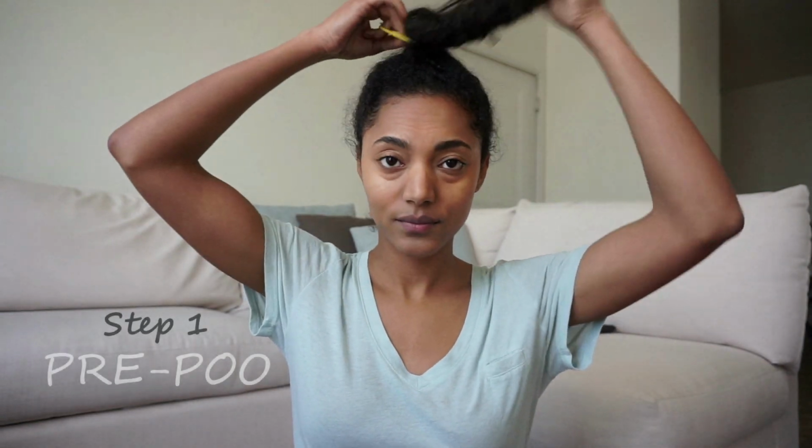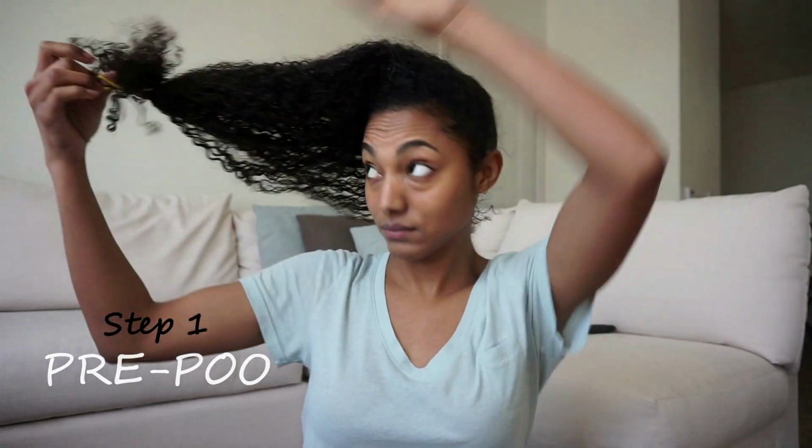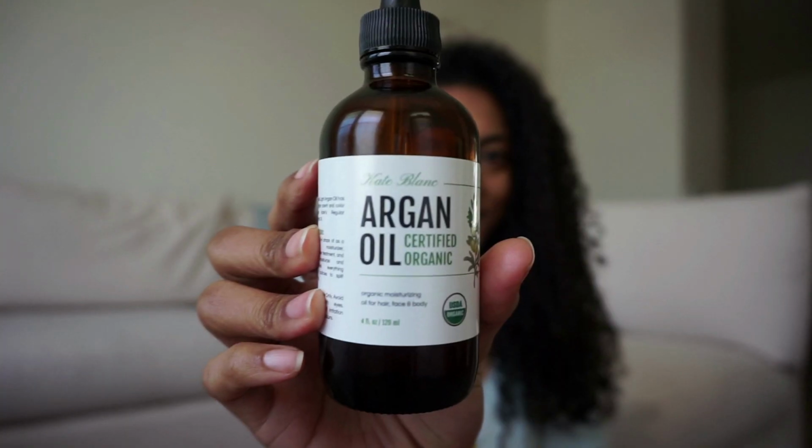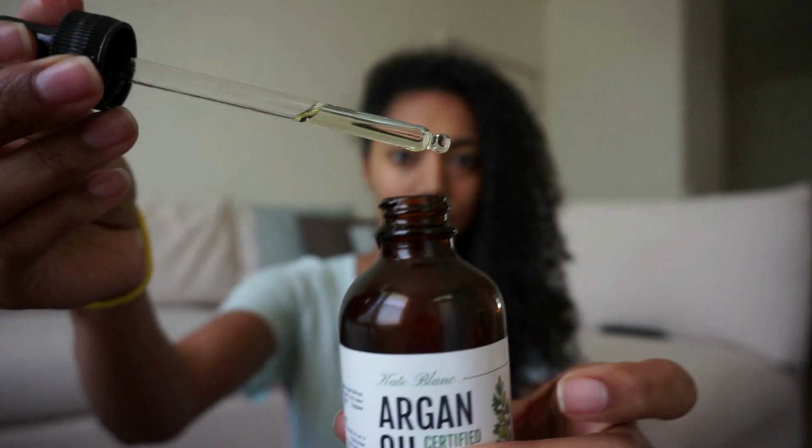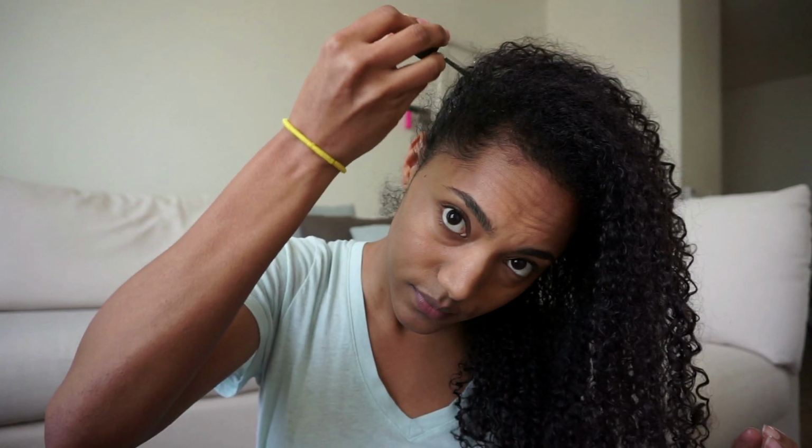Without further ado, I'm starting with day 5 hair, and step 1 is to pre-poo. I do this because it keeps my hair from getting too dry when I shampoo, and it also helps with detangling. I like to use argan oil because it's a very lightweight oil for fine curly hair, and it's also really moisturizing.